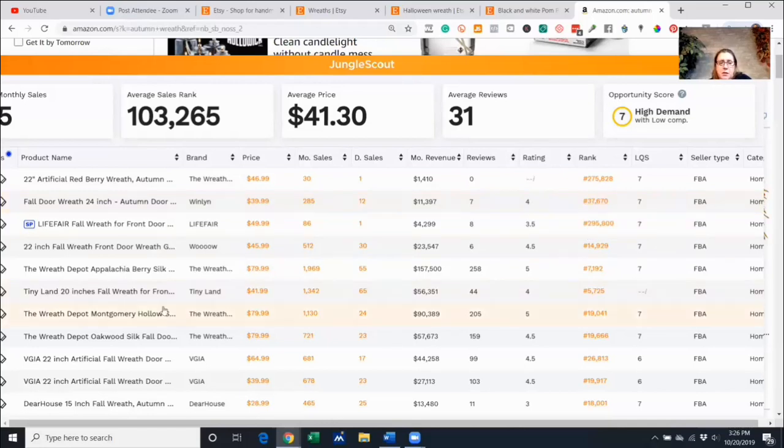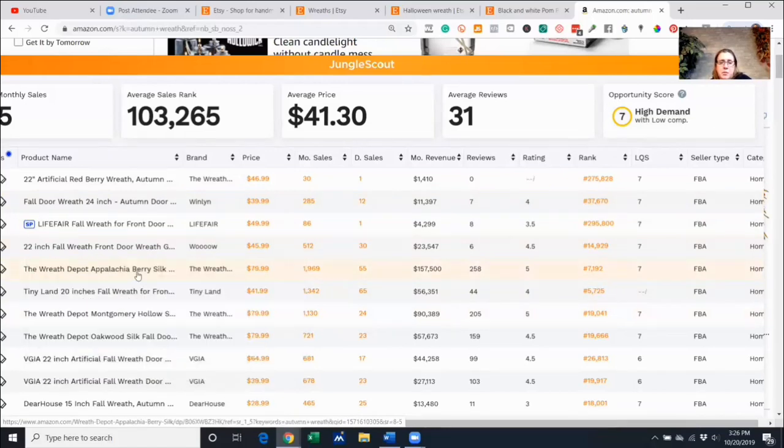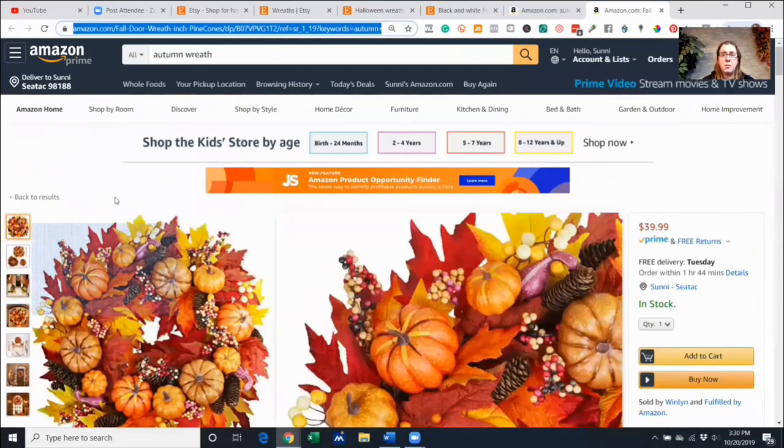So let's look at another one. Okay, this one's more expensive down here. This one's $80. They're selling almost $2,000 a month. Okay, 55 sales a day, and they're getting $157,000 gross. Okay, you guys, so that's one example.